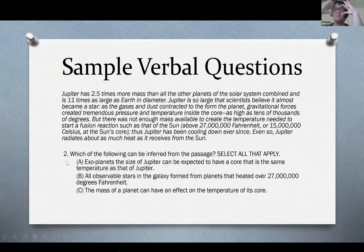So the next question is, which of the following can be inferred from the passage? Select all that apply. If I was better at PowerPoint, those would be boxes in front of those answer choices, which means we might want more than one correct answer here. Do any answers look obviously correct or obviously incorrect? I believe A is incorrect because it has vocabulary that's not even in the passage. That's a very good point. Yeah, A goes beyond knowledge from the passage, so it's not going to be the right answer here.